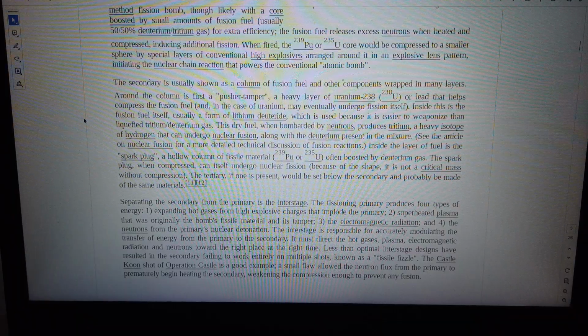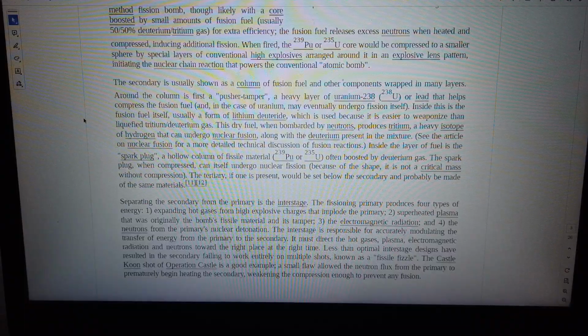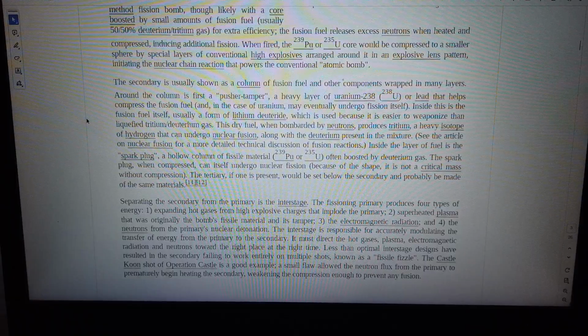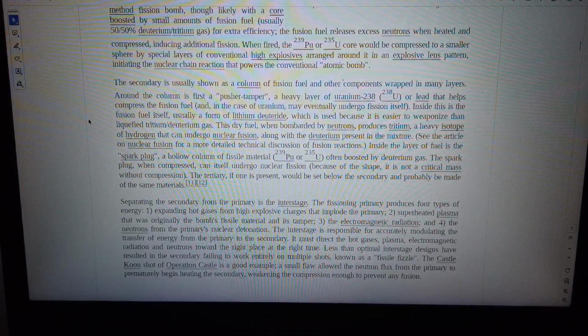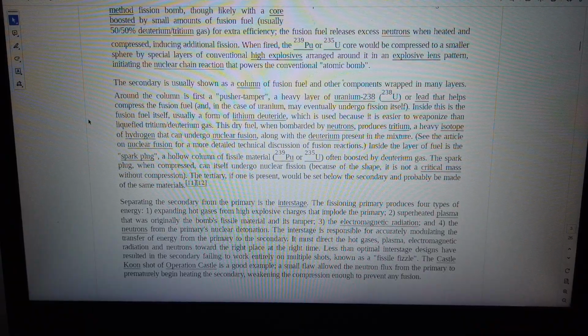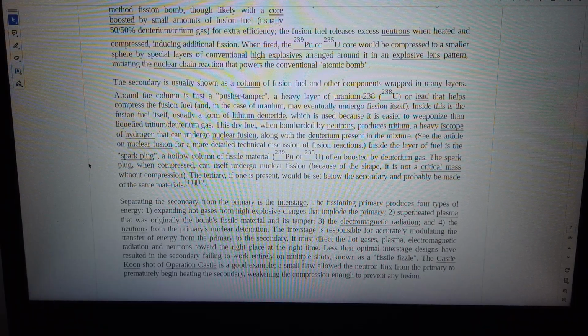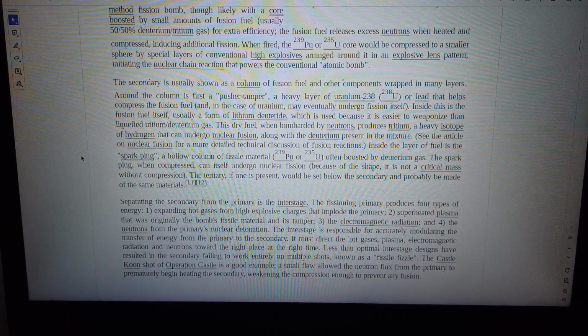of uranium, may eventually undergo fission itself. Inside this is fusion fuel itself, usually a form of lithium deuteride, which is used because it is easier to weaponize than liquefied tritium-deuterium gas. This dry fuel, when bombarded by neutrons, produces tritium, a heavy isotope of hydrogen that can undergo nuclear fusion, along with the deuterium present in the mixture. See the article Nuclear Fusion for a more detailed technical discussion of fusion reactions.